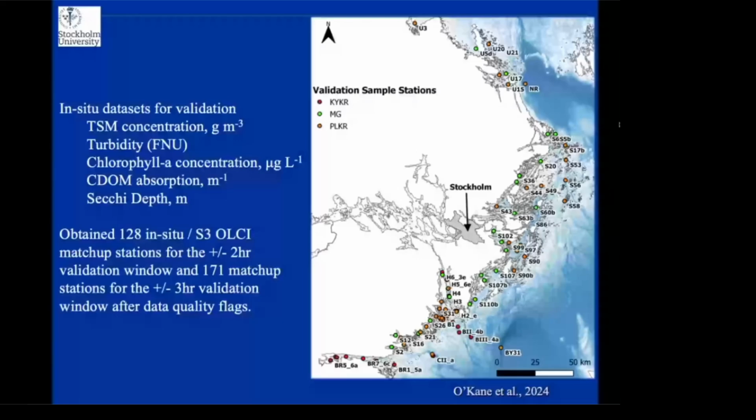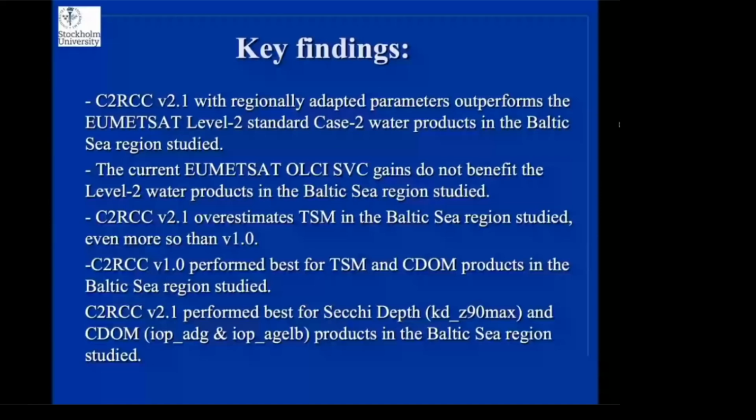So what we found was that this version 2 with regionally adapted parameters, where we adapted the salinity and the temperature for our region, gave a better fit of the values. We also found that these gains do not really benefit the level 2 water products in the Baltic Sea. And we found that this latest version of the Case2 Regional CC overestimates total suspended matter, even more than the first version. So you think that the next version will work better, but it's not necessarily true.